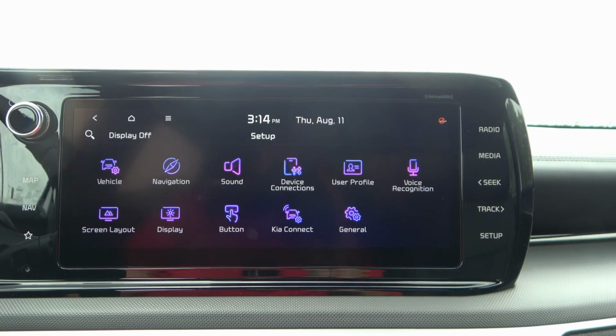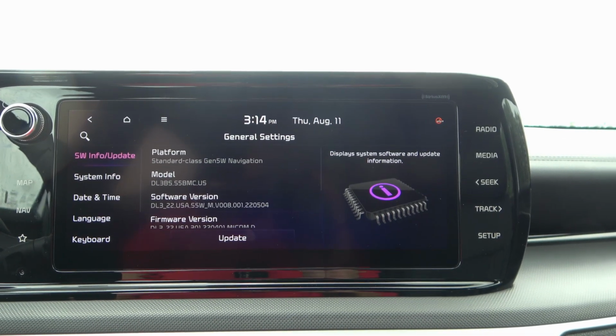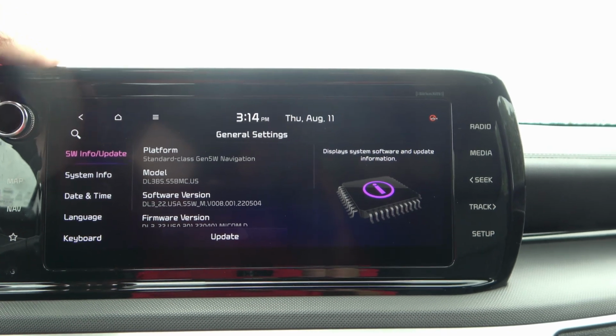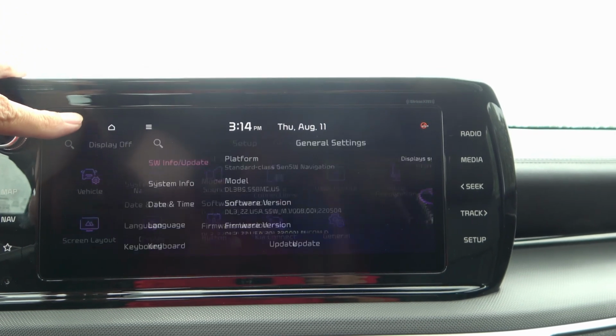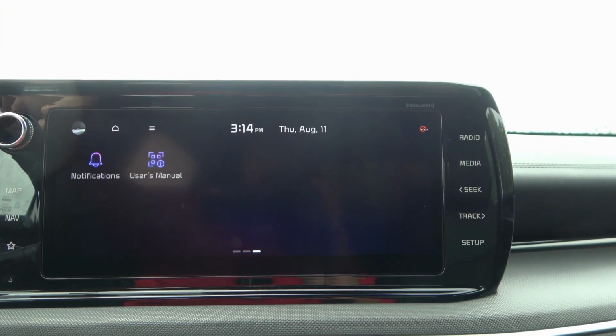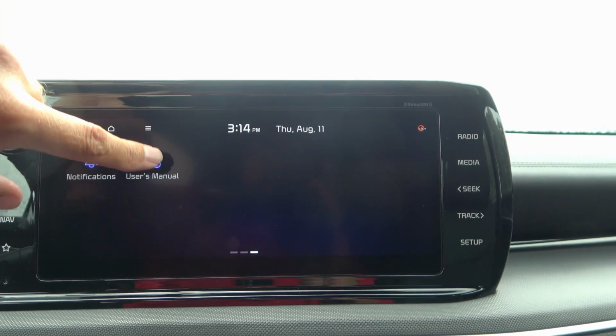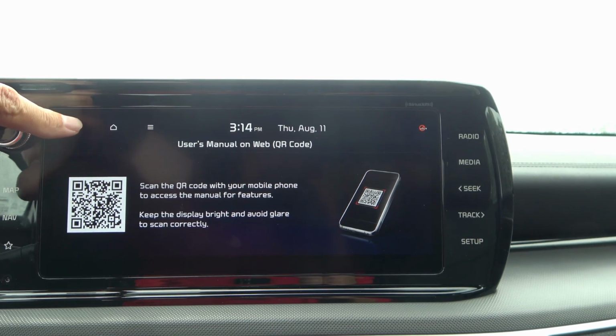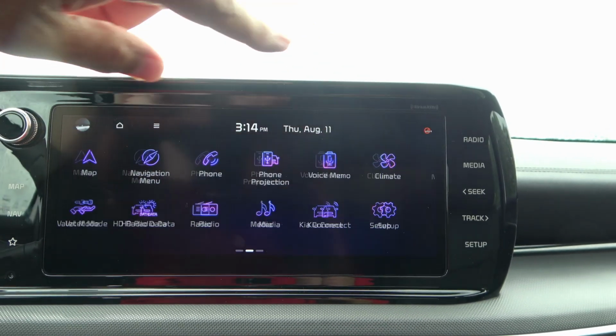Let's see what's in general settings. Is there any cool stuff in here? System info, date and time, language, keyboard, basically just the general settings. Okay, let's go back to the home screen, move over to notifications, user manual. That's going to display a QR code. Scan it with your phone and it's going to get you to the owner's manual of this vehicle.